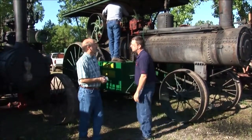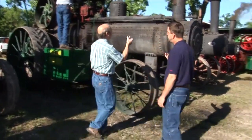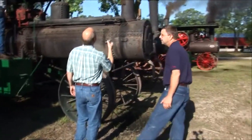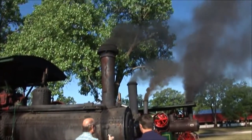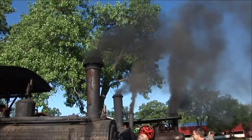Now, it's not exactly the cleanest fuel, right? No, it's not, but it is a very efficient fuel. That is so neat because, yeah, back then we didn't have to worry about any regulations, stuff like that.